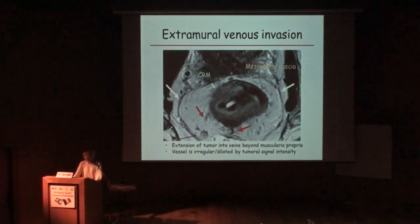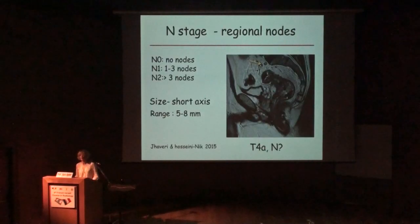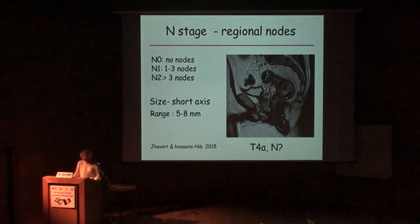So, moving on to the last of these staging factors, and these are the lymph nodes. Here again, this is a circumferential tumor, a small CRM. We can see the mesorectal fascia, the vascular invasion, and here is a lymph node. So let's quickly discuss the evaluation of lymph nodes. That is a very disappointing matter for us radiologists. So how do we classify them? N0, no nodes; 1 to 3, N1; and more than 3, N2.